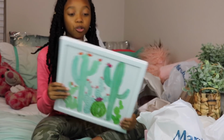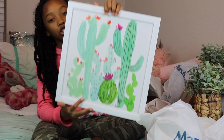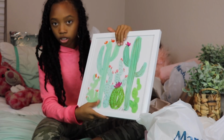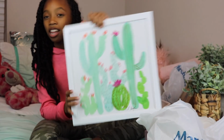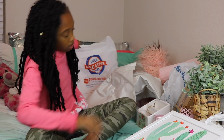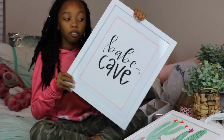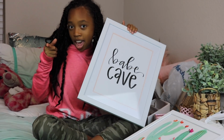Now we have these super cute frames from Hobby Lobby. I love this cactus one so much. It has a really cool texture on it too. And I love how the colors pop and it's not just all plain green. Next thing from Hobby Lobby is another frame. This says Babe Cave.